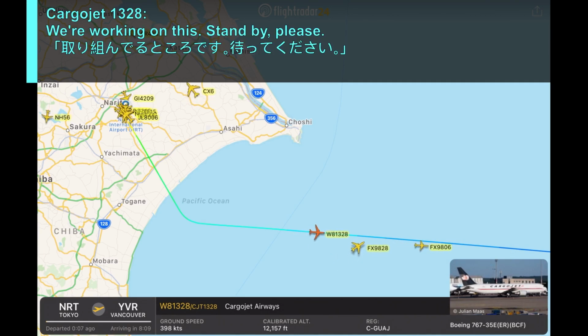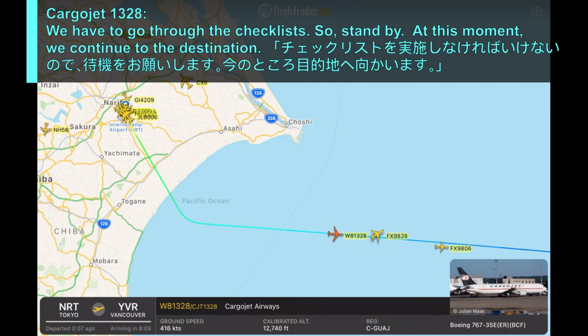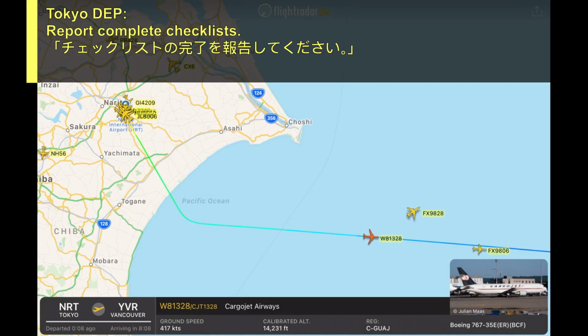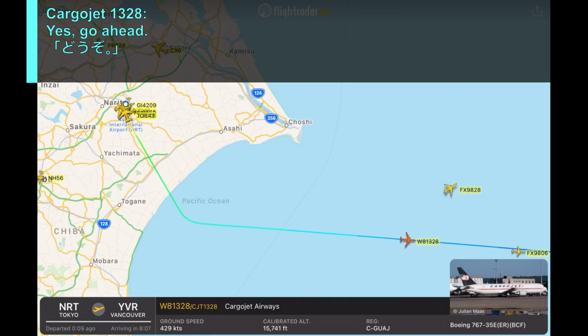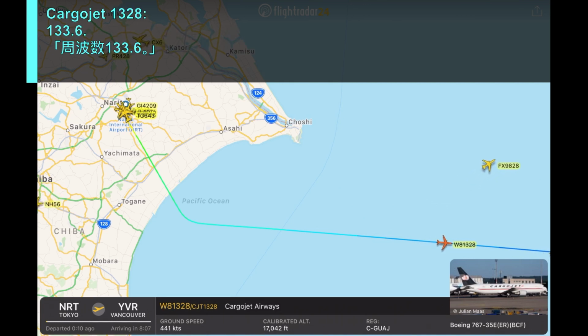Cargojet 1328, confirm, can you continue the normal flight? We are working on it, stand by please. We have to go through the checklist, so stand by. At this moment, we continue to the destination. Cargojet 1328, report complete checklist. Cargojet 1328, Departure. Yes, go ahead for Cargojet 1328. Cargojet 1328, this time contact Tokyo Control 133.6. 133.6, Cargojet 1328.